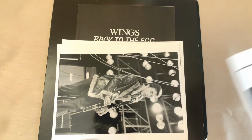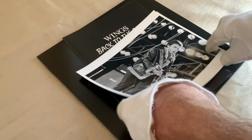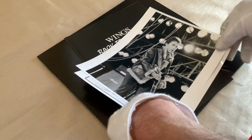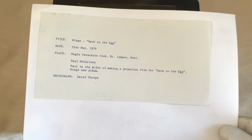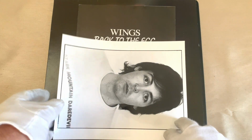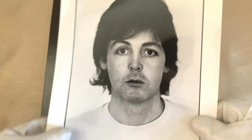That's February 79 at MPL. And Paul, I'm guessing that's in Kent again. 31st of May 79. And then that's a familiar looking photo there, McCartney 2 photo. Obviously taken by Linda at MPL.